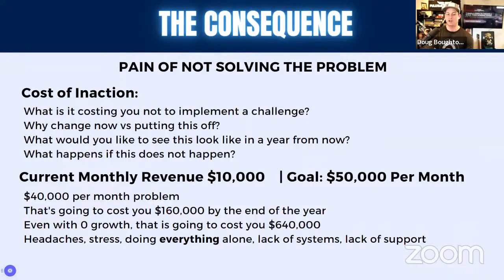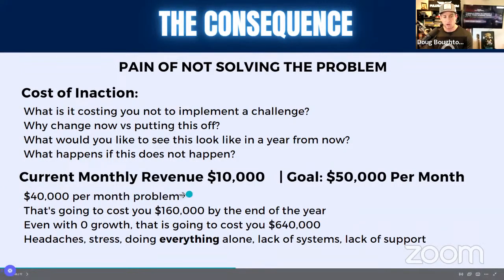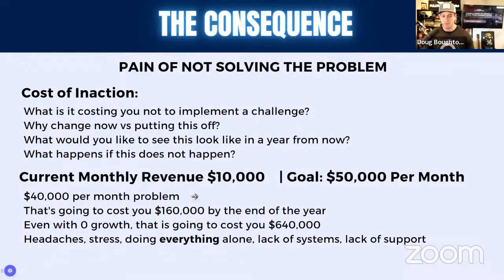They have to manage the process, and 1 out of 10 of them buy and the other 9 don't, and that's exhausting. So if their goal is $50,000 per month, they could do 1 event a month, one-to-many offer, and crush their goal. If I could help them do that, and I show them how I do that, it's costing them $40,000 per month to not have that problem solved.